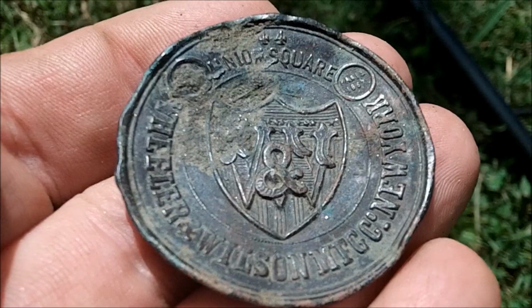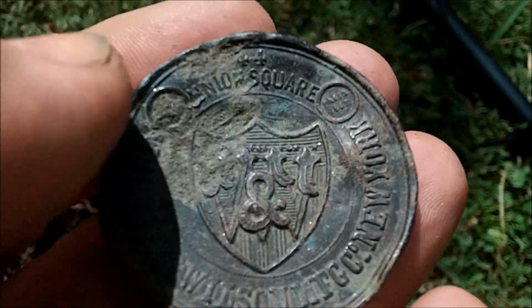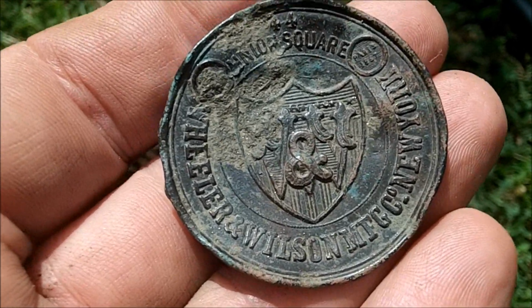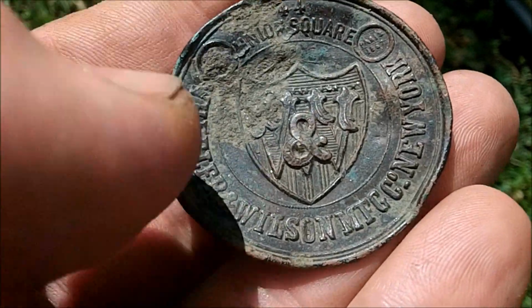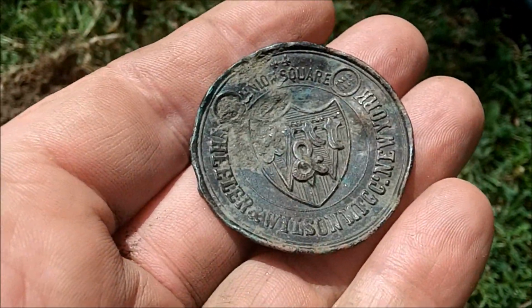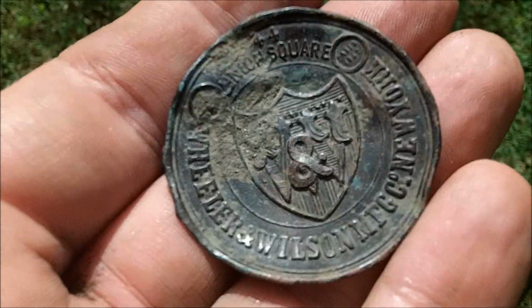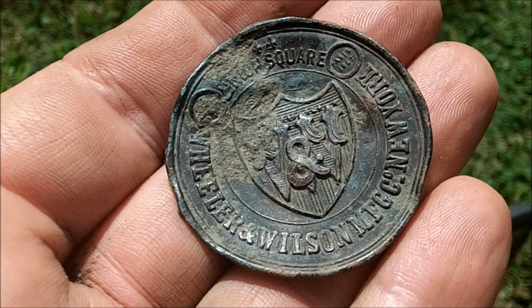And I think it's made from brass, but it says Wheeler and Wilson Manufacturing Company, New York. And up at the top, it has an address, 44 Union Square. How killer is that? It was absolutely encrusted, and it's taken me a little while to get it cleaned up. And then when I saw it, I'm like, oh my gosh, look at that. That is just amazing. I can't wait to do a little research and see what this came off of, but it is definitely old. Whew, that's a heck of a find, especially your first find at the new spot. That's just awesome. Oh, these are the finds I really love digging up.